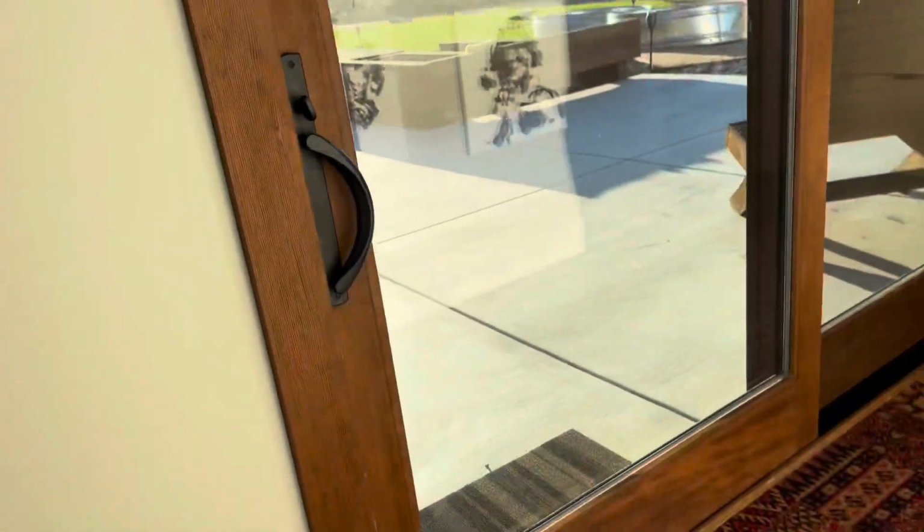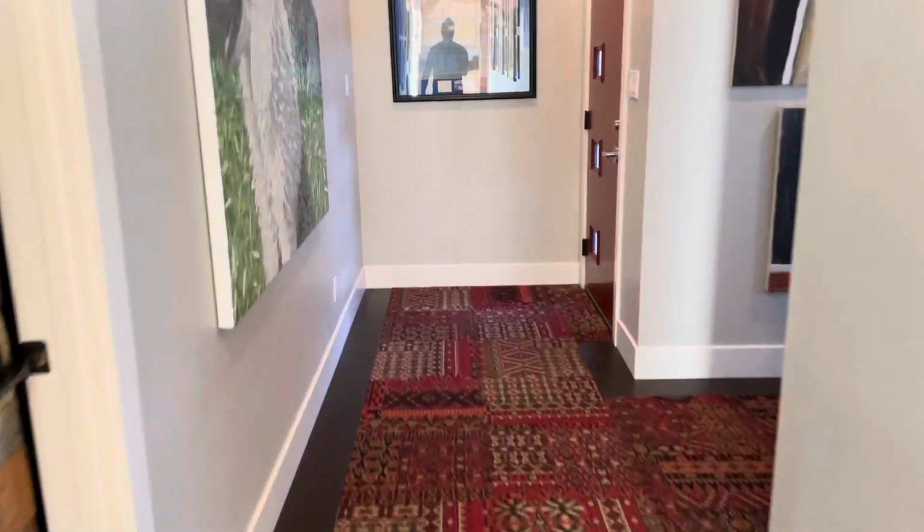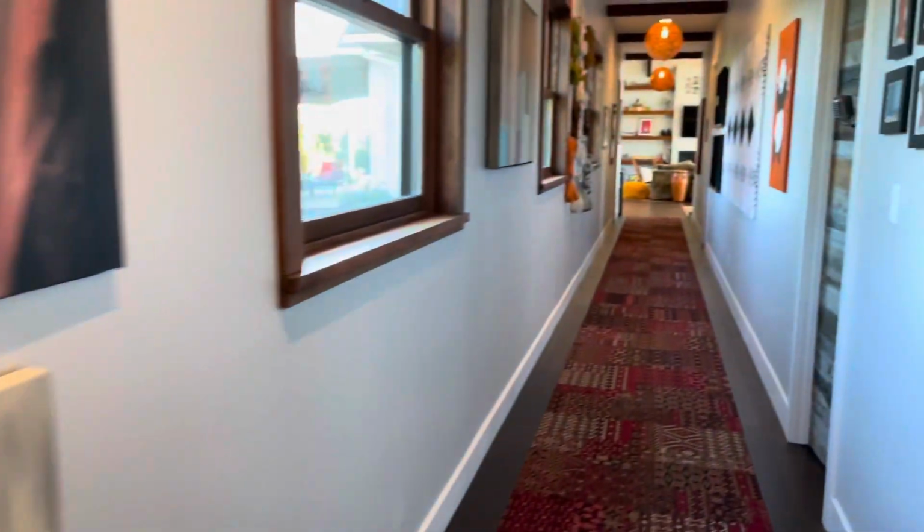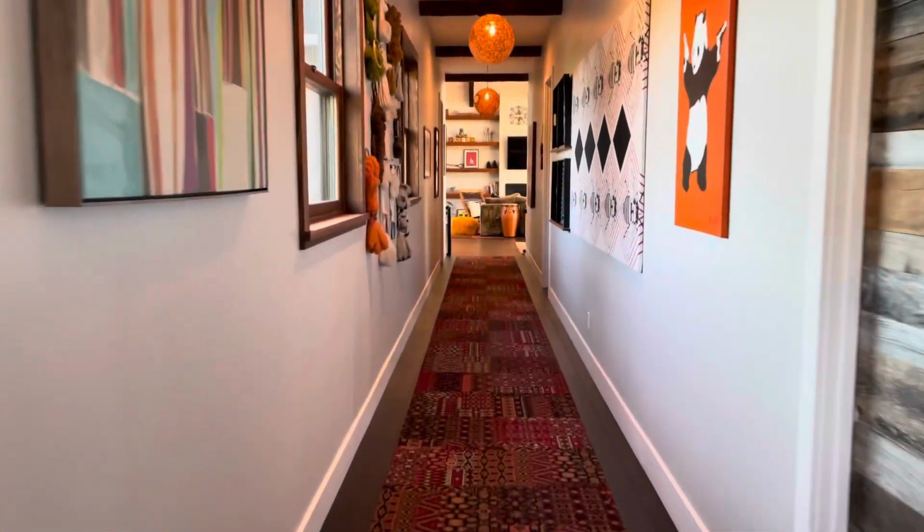But again, you've got a nice little slider here off the room. Go right outside, which is nice. You don't have to go through all the common area. This door here heads to the front, and now I'm gonna take you over to the backyard.